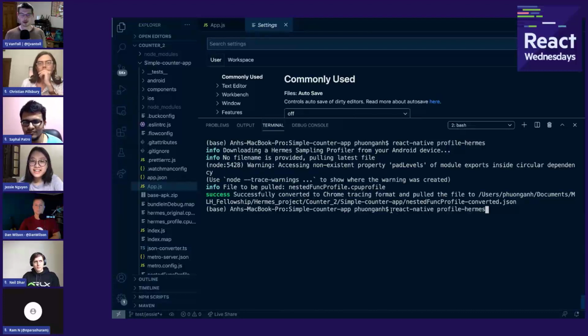If I start a brand new React Native app, will this command work for me? Yes. This one has been merged into the most recent React Native CLI repo, so it's part of the React Native CLI. I'm not sure if it's been released yet, but it will surely come with the new version.